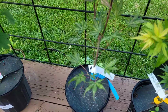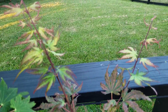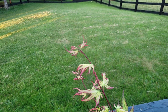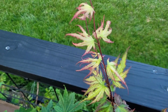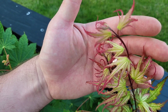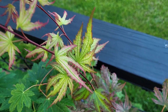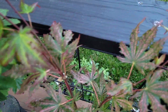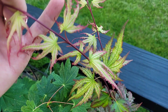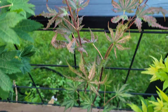Next up here is actually Acer Palmatum Firefly. I know this is a MrMaple. They named it, which is a really cool name. If I can get a view from the top down, maybe. That new growth on this is absolutely wild. I've only had this tree for about 24 hours and I'm loving it already. I'd say this one will quickly move up my list of favorites if it keeps looking that cool.